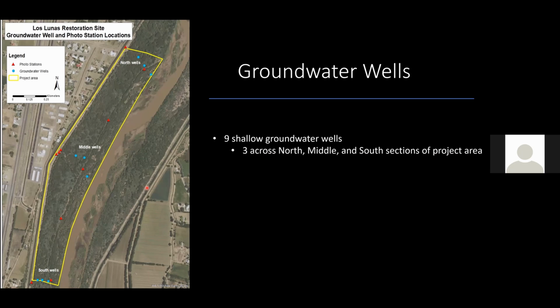So we also conducted groundwater monitoring at the site. We installed 9 shallow groundwater wells, and they're along transects. They're the blue points there on the map. So we've had a transect along the north, the middle, and the south portions of the site.